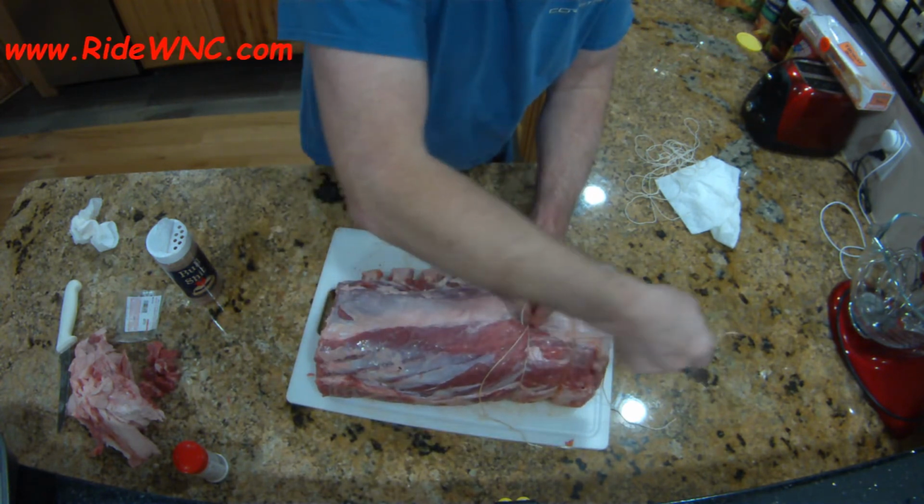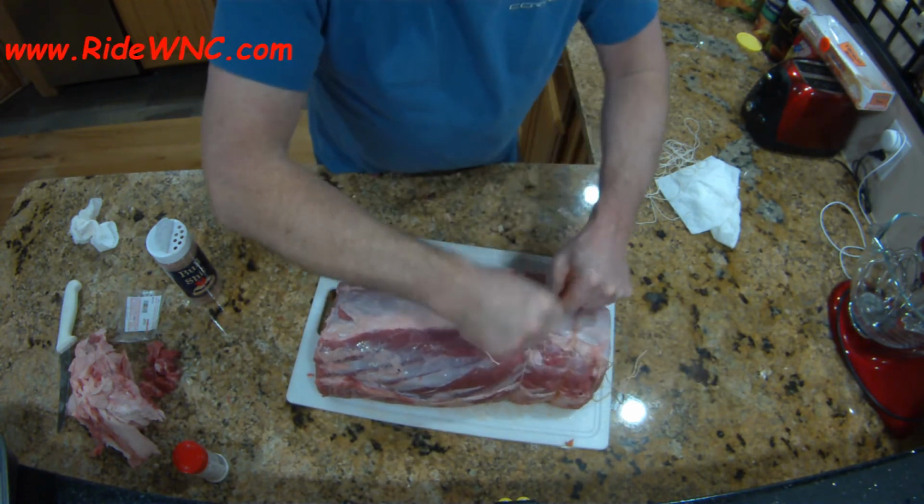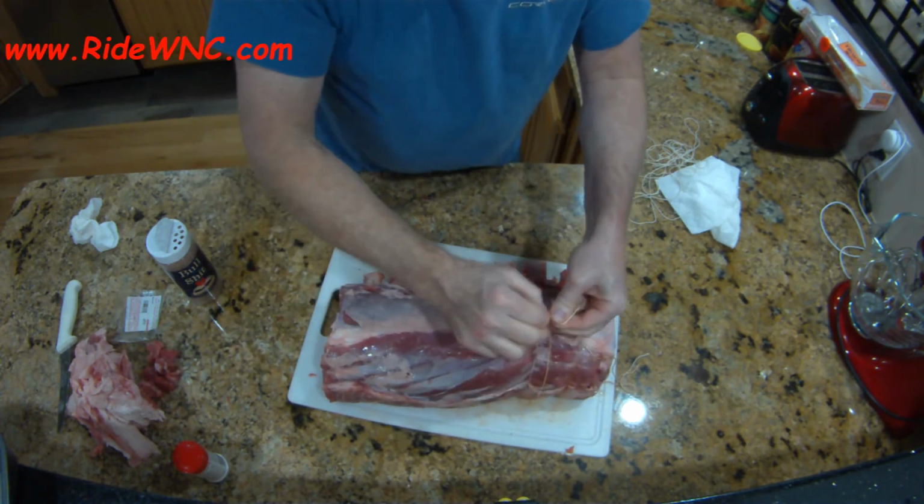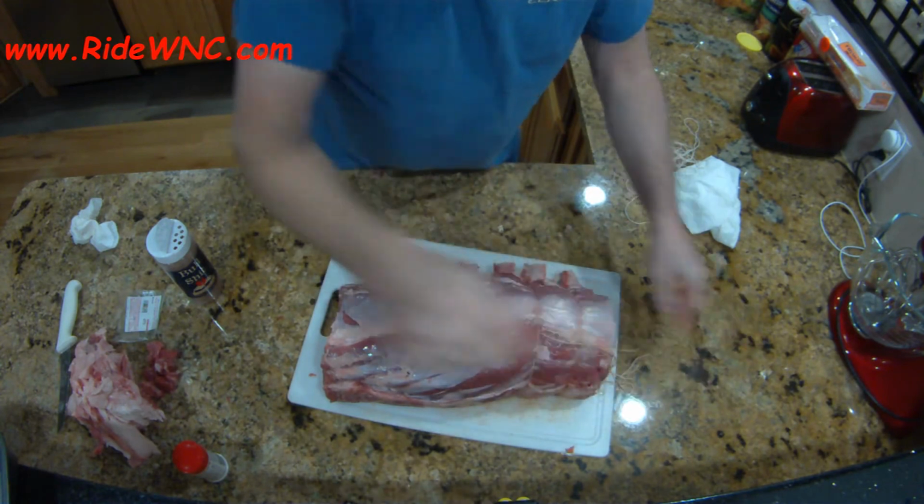So I get my knot tied in, and then I'm going to start on the other end of the roast. But doesn't that look good?